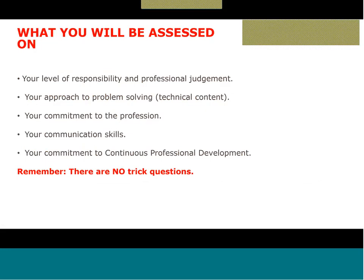So just a bit of an overview of what you're going to be assessed on. It's really the competencies: your level of responsibility, your professional judgment, problem solving. I think that was something you raised earlier, James, about why you want to be an engineer: you like the problem solving. Your commitment to the profession. James, you've done STEM work, and you've supported the engineers in your organisation. Your communication skills: how you write the application, what you've written in Competence D, and also how you come across in the interview.